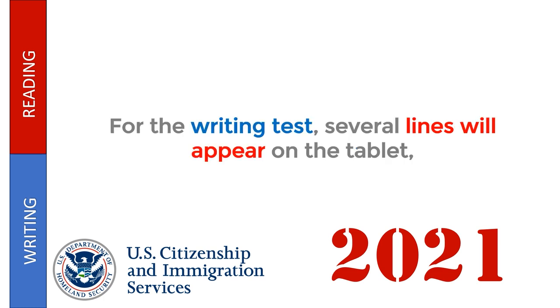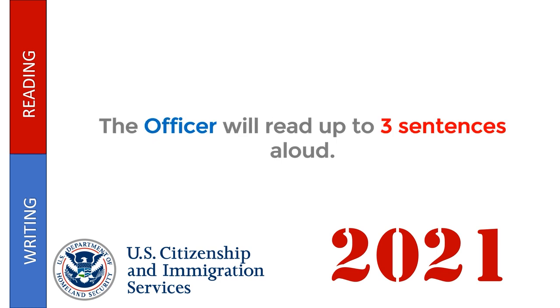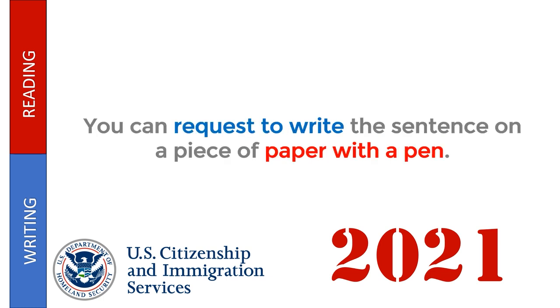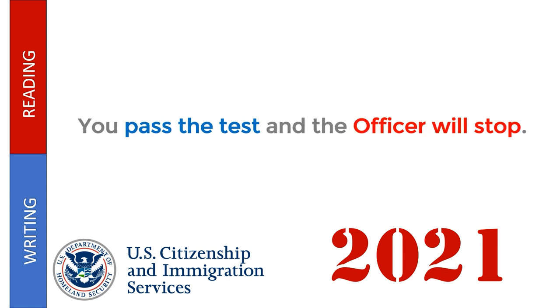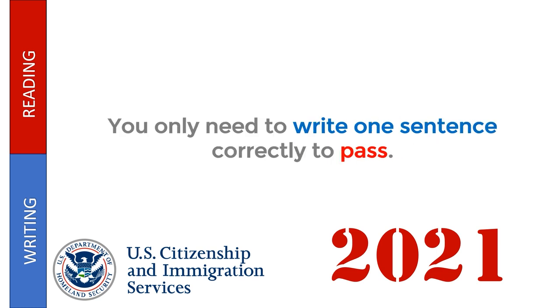For the writing test, several lines will appear on the tablet, replicating a piece of blank paper. The officer will read up to 3 sentences aloud and asks you to write on the tablet with a stylus pen. However, if you are not comfortable writing on a tablet, you can request to write the sentence on a piece of paper with a pen. Usually, the sentence you write is the answer to the question in your reading test. If you write the first sentence correctly, you pass the test and the officer will stop. If not, the officer will provide you up to 2 more different sentences. You only need to write 1 sentence correctly to pass.